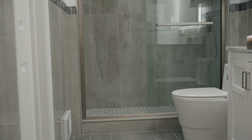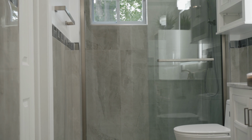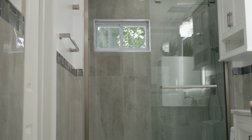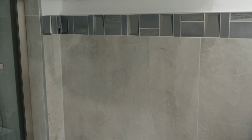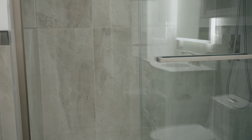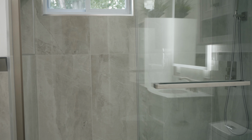In this bathroom remodel, I want to show you ideas of using large 24 by 48 tiles. These ideas can help you in your bathroom remodeling project. Large tiles are the current trend in bathroom remodeling. They look good, and since they have few joints in the grout, they are very practical for cleaning and maintenance.